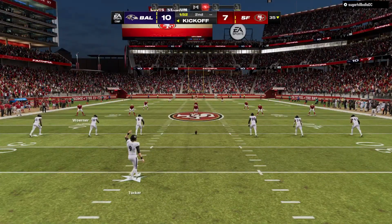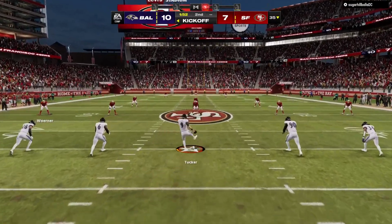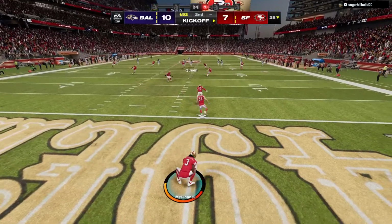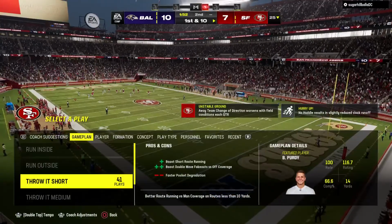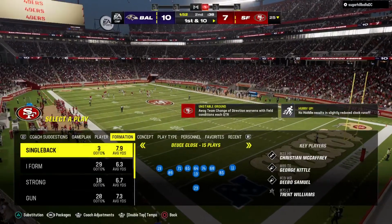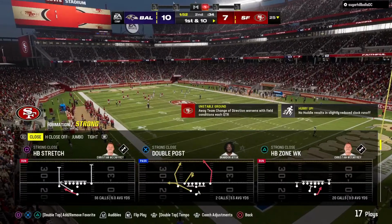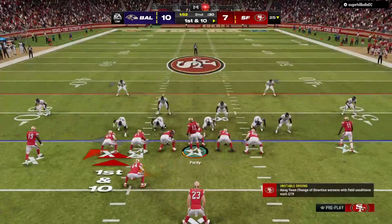Justin Tucker to kick off for Baltimore. Tucker now to kick it away following the touchdown. The football will come out to the 25 as McLeod will not return it. The 49er offense set to get this drive underway.